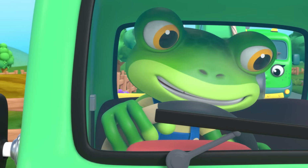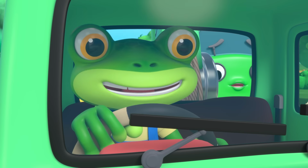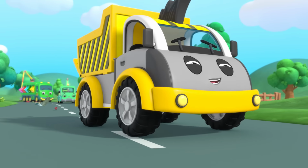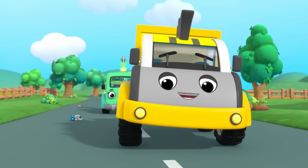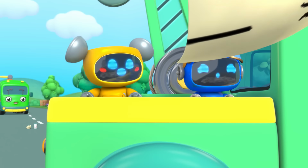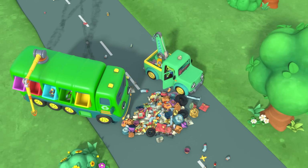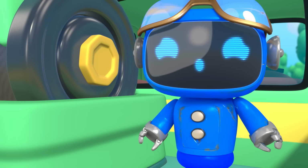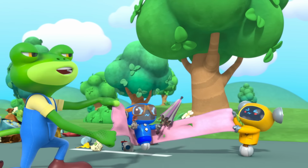The trail goes to the left. It's Dylan, the dump truck. His broken tailgate's dropping litter. But his music's so loud he doesn't notice. Mechanicals! We've got to turn down Dylan's music. Let's recycle and save the day, using things we've thrown away.